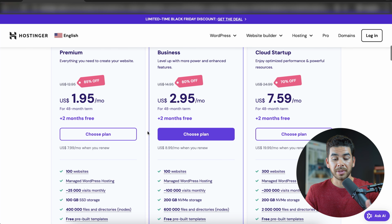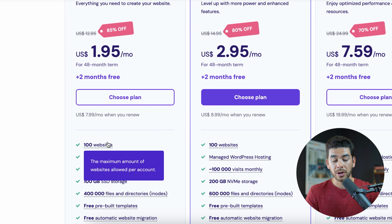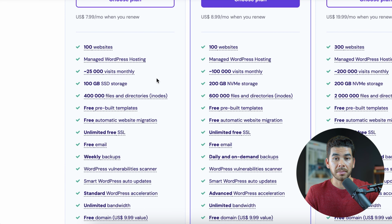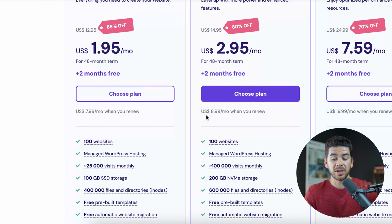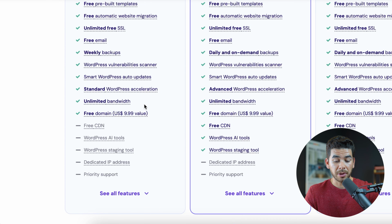Let's briefly talk about some of the features of each plan, and then we can go ahead and select the one that we will need. With the premium plan, you can host up to 100 websites. It allows for managed WordPress hosting, 25,000 monthly visitors, 100 gigs of SSD storage, 400,000 files and directories, built-in templates, unlimited free SSL, weekly backups. I highly suggest that you have daily backups on your website. That really saved me in the past. So if you don't end up choosing the business plan, you can also add those on later. Unlimited bandwidth, a free domain, and some other features here.